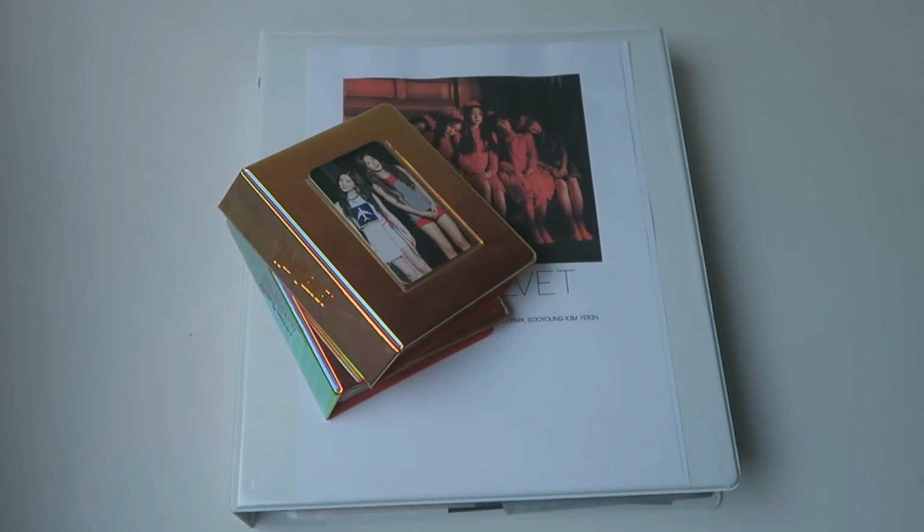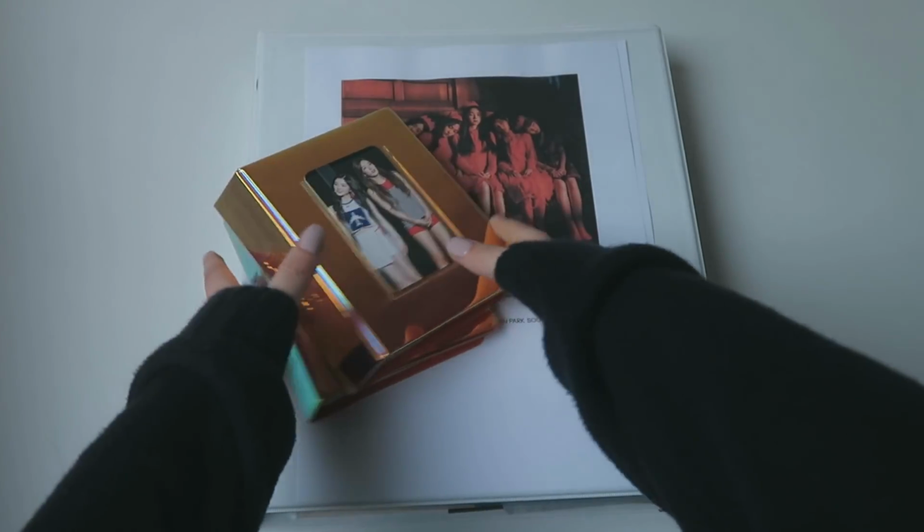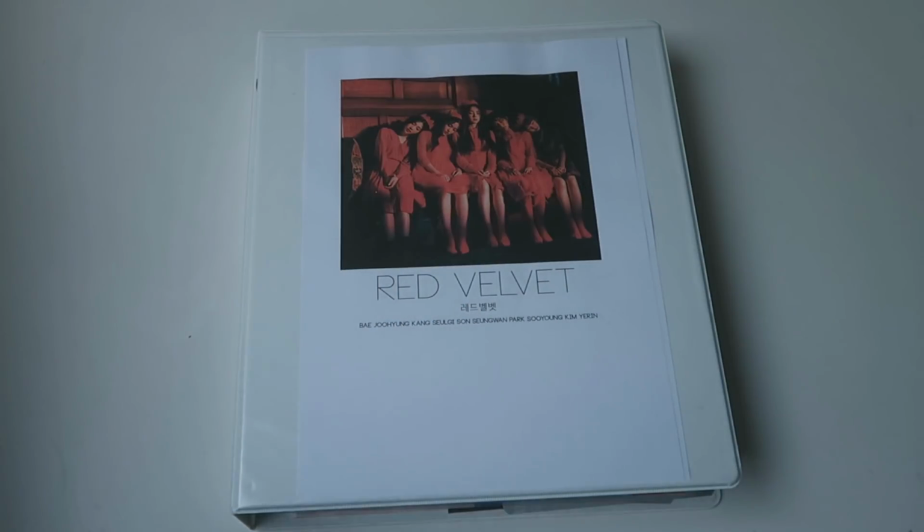Okay, so I apologise if it gets dark throughout the video. I'm recording this quite, not late, but at night time, so the sky can change colour anytime now. And yeah, so firstly we have Red Velvet, so we'll do the main binder first.